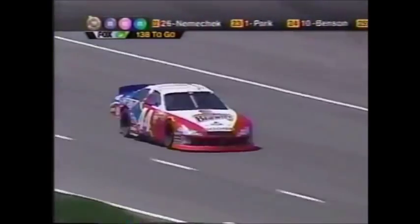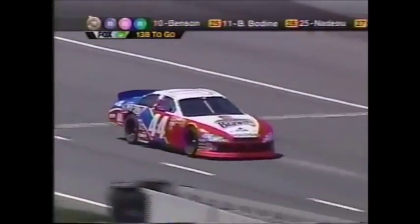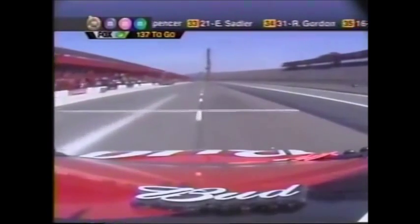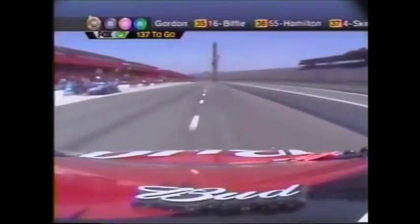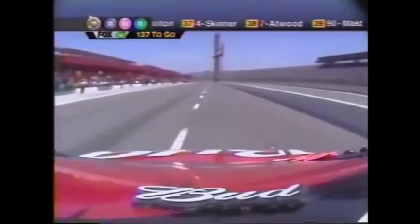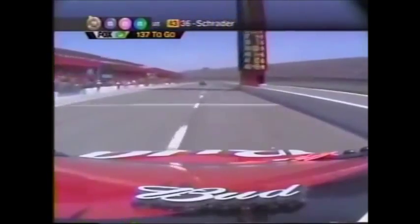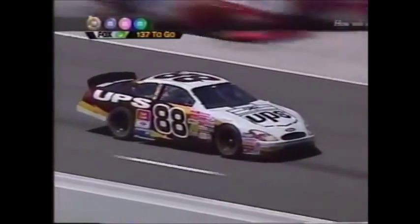Kevin Harvick in the pit lane, and Steve Grissom. Dale Earnhardt Jr. went a lap down a lap ago. He decided to come to pit road to try to make that car better. Isn't that pretty typical in a long green flag run? Stay out, stay out, stay out. But if you lose a lap, get in here. As soon as you go a lap down, pit. I mean, that's kind of good strategy. Dale Jarrett on pit road, along with Steve Park and Tony Stewart.